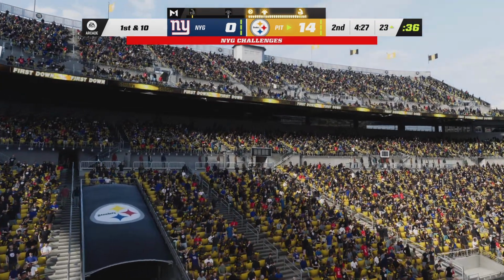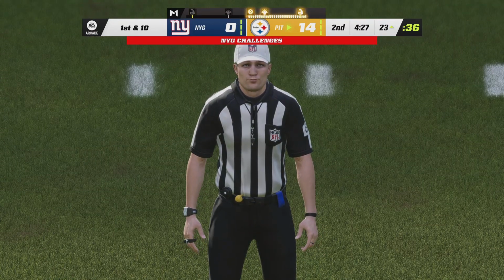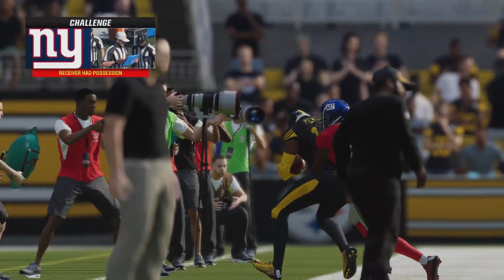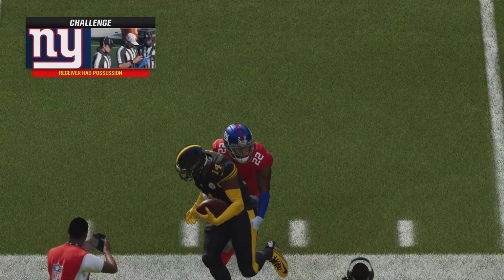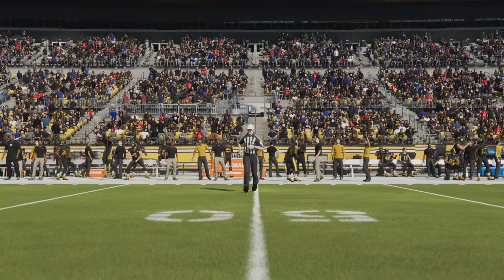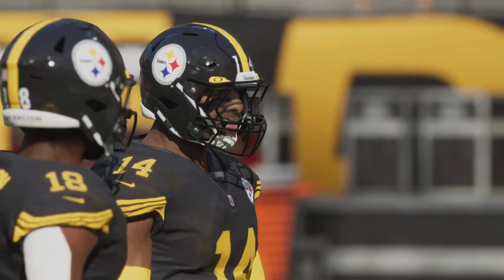Brian Daboll reaching for that challenge flag, and he's going to have the officials review this call. Did he keep those feet in bounds? That's the question they've got to decide. And I got to say, watching it in real time, it was awfully close. Yeah, it certainly looked like a heck of a catch because he didn't appear to bobble it, which could complicate things. But even with the benefit of replay, that's pretty tight.